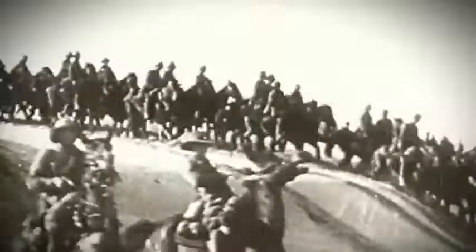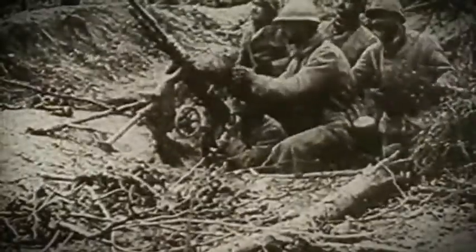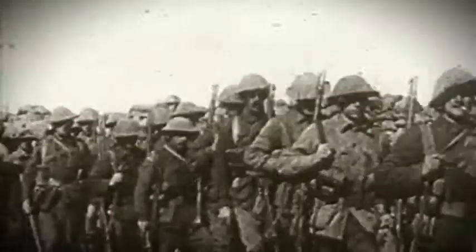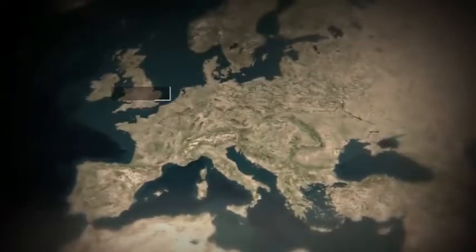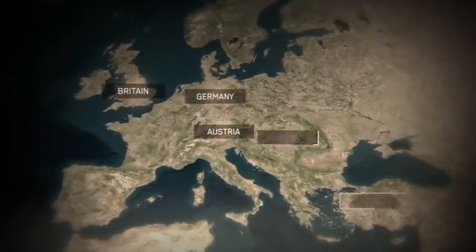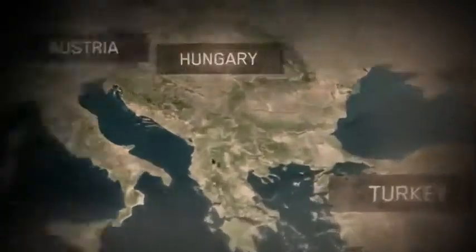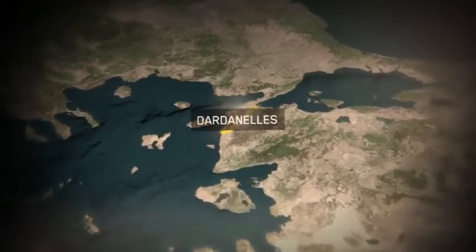By November 1914, a force of 20,000 Australian men had arrived in Egypt, ready to fight. Most of the fighting was taking place here, on the Western Front in France. But months in, neither side was winning. So Britain came up with a plan to defeat Germany by attacking its allies, Austria, Hungary, and what's now Turkey. Their goal was to take control of this area, called the Dardanelles.